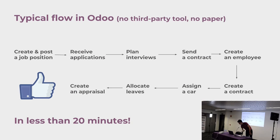All right. So what's the typical flow we could have for an HR department in Odoo? Of course, this might not be exhaustive. It's just an example. So first of all, we can create and post a job position. We can receive the applications for that job position. We can plan the interviews. We can send a contract to a successful candidate. We can create an employee once we decided to hire the candidate. We can create a contract. Then assign a car, allocate leaves, and create an appraisal. And we can also process the payroll, for example, after that. All of this is done only in Odoo, without any paper form, and I will show this in less than 20 minutes.